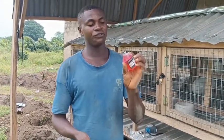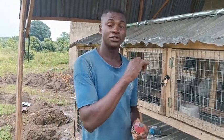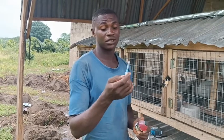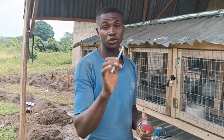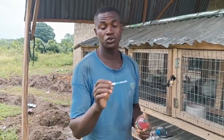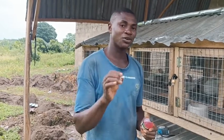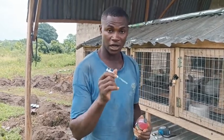So how many ml of this Ivermectin should you take before injecting your rabbit? You shouldn't use more than 0.2 ml for the adult, and for the young ones, maybe the weaner or the grower, you should use 0.1. So 0.2 for adults and 0.1 for the younger ones.